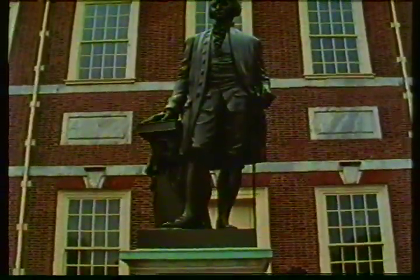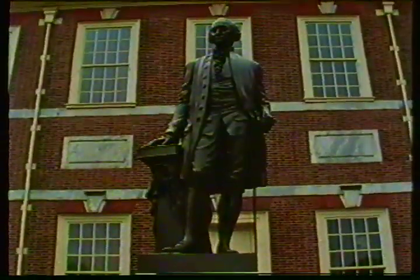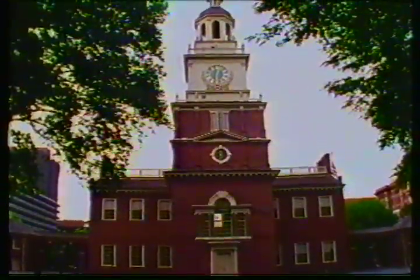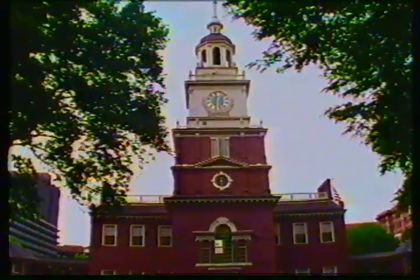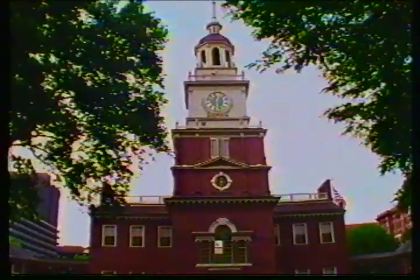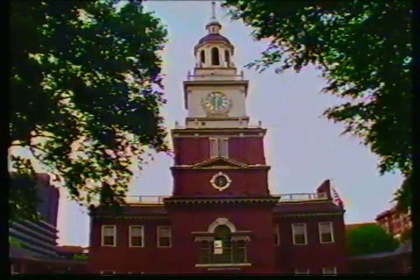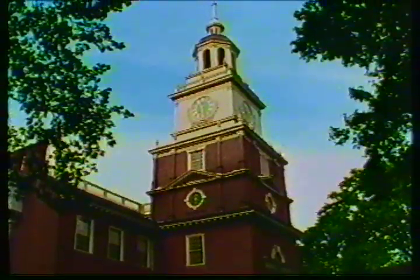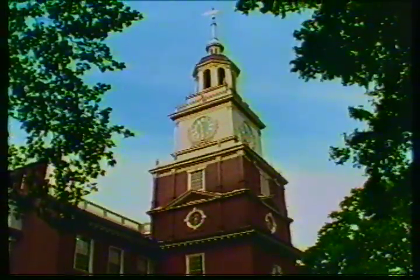This statue of George Washington stands in front of Philadelphia's most prominent landmark, Independence Hall. Erected in 1732 as the State House of the colony of Pennsylvania, Independence Hall was where the nation was born. On May the 10th of 1775, the Second Continental Congress convened. The following month, George Washington accepted appointment as the General of the Continental Army.